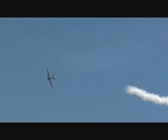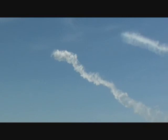By the way, the smoke that's used here today is environmentally friendly, light paraffin-based oil that has been approved by the EPA and used in air shows worldwide.